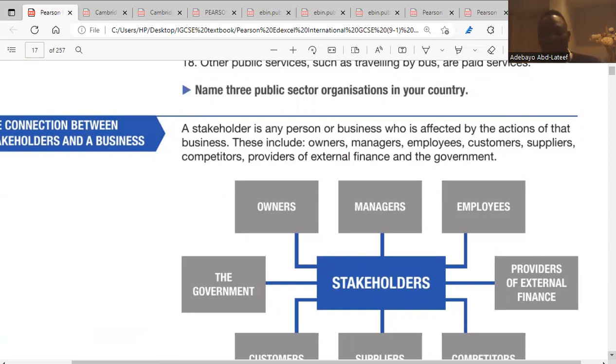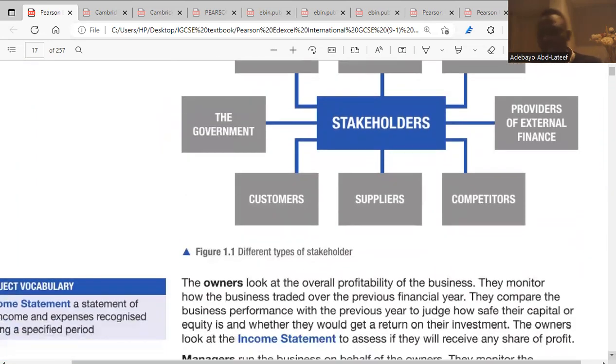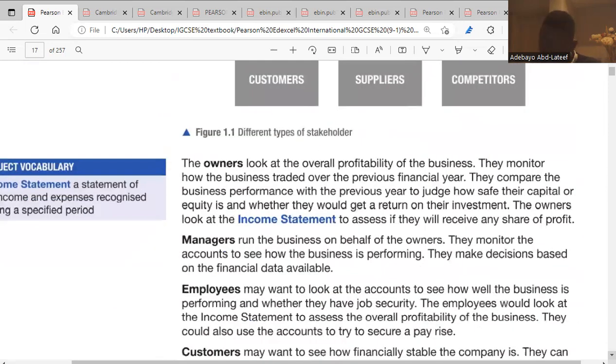So who are examples of stakeholders? We have here they wrote owners, managers, employees, the government, providers of external finance, competitors, suppliers, and customers. So we take each one at a time. The owners. Why are the owners considered as stakeholders?